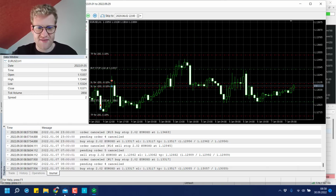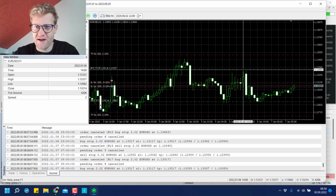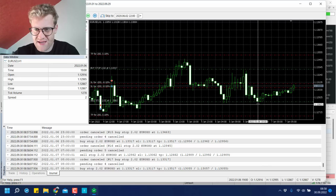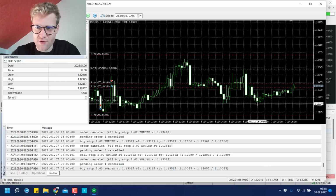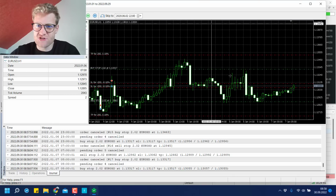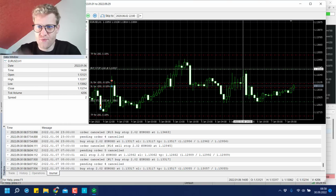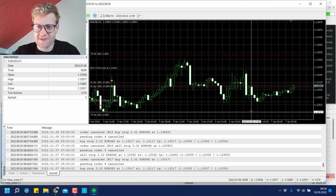Okay, so what we see here is my belief is that the buy stop and sell stop orders, as the inputs say, are placed at extremums. So he probably takes the high of the last 10 bars and the low of the last 10 bars. I'm not really sure here. And then places the buy stop and sell stop at these levels. So you can see the buy stop is at the last high, if you want to say so, and the sell stop is at the last low.